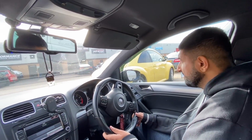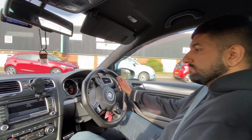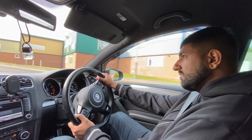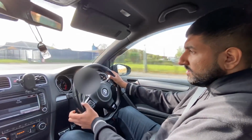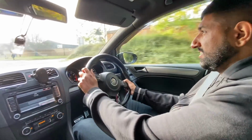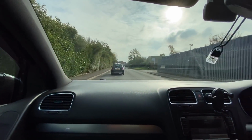It's got a deep noise now, isn't it? It's much deeper, more rumble. It's got a nice rumble. Is it warm? Yeah. Yeah, it feels every bit as quick as it did last time. KO4 little champ. Nice little Fiat 500 through in the front.